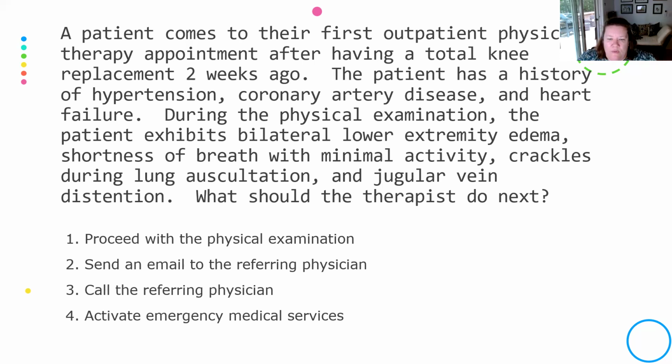What would be a good example for option 4? I would say the one thing that's helping me not go directly to option 4 here is they're not short of breath at rest. That would be the thing that would really put me over the edge. They're short of breath with minimal activity, so they're still okay. They're not great, don't get me wrong. They need to be medically managed, but if they were short of breath at rest, it would tell me that there's a worse situation.